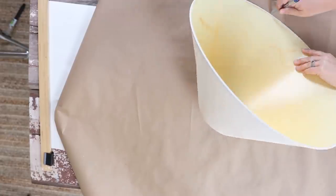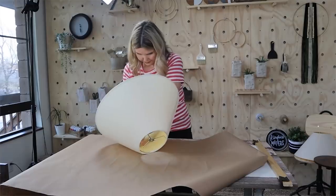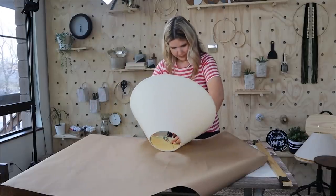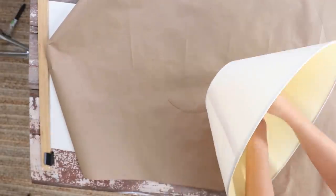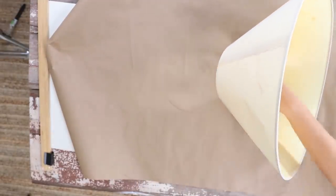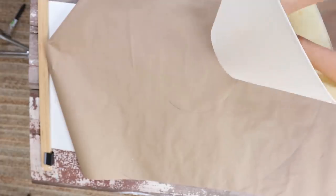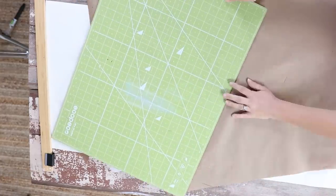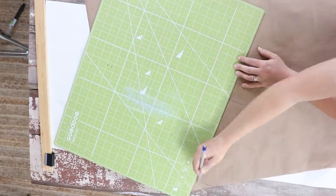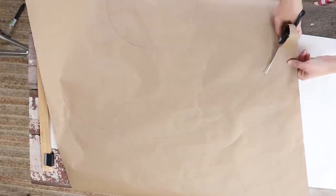To recover the lampshades, I needed to make a template. So I started by using craft paper that I bought at Dollar Tree and I started where the seam is on the back of the lampshade. And I drew a circle around until I met back up with the first seam to make a template for this. And I did that on the top and the bottom of my lampshade. Once I had my template traced, then I just cut it out.